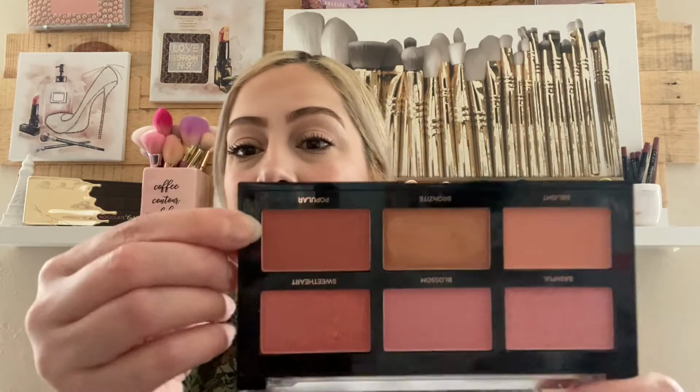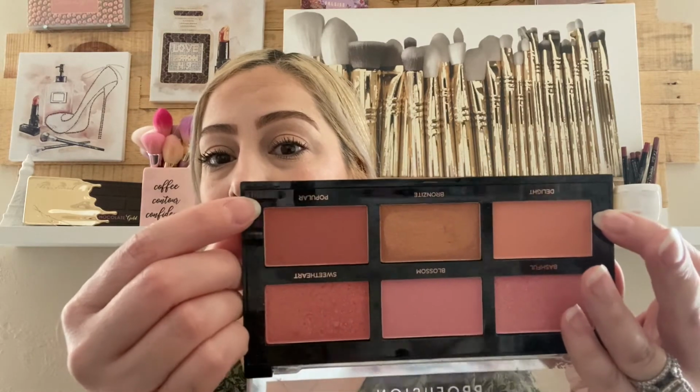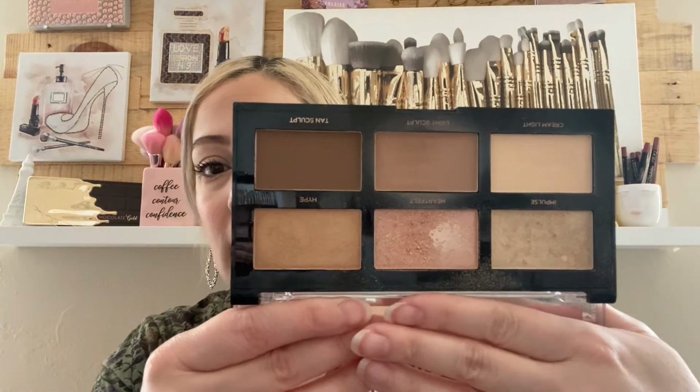For this one here on the end, it is very pigmented. So what I did is I dipped in these 2 together and kind of softened that a little bit. I love this. It's $5. Can't beat that. Great palette. And then the last one is the Profusion Highlight and Contour #1. And that is what it looks like.